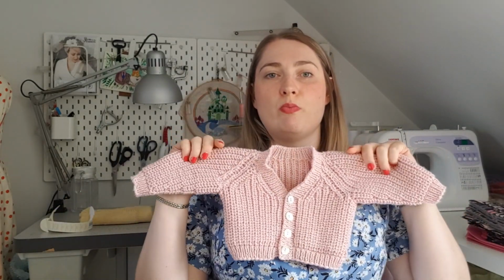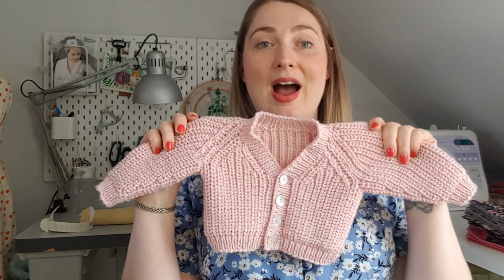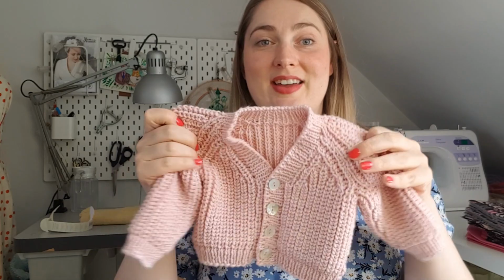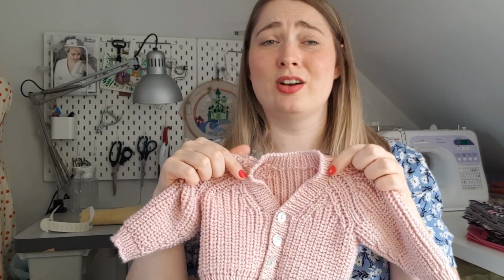I think it does have a slightly old-fashioned vintagey feel to it, but I think it's very on trend for now, which I like. And I just used some plain mother of pearl buttons, because mother of pearl can go on anything.